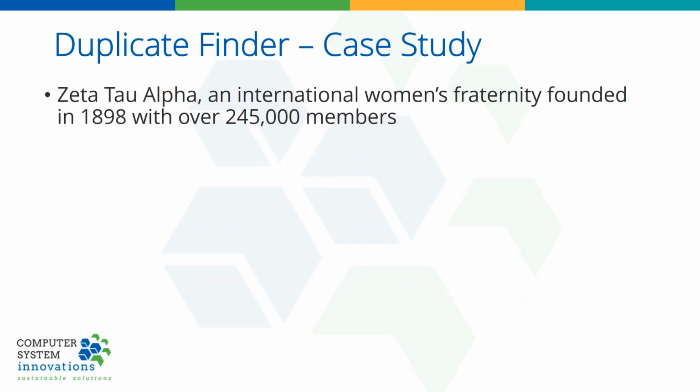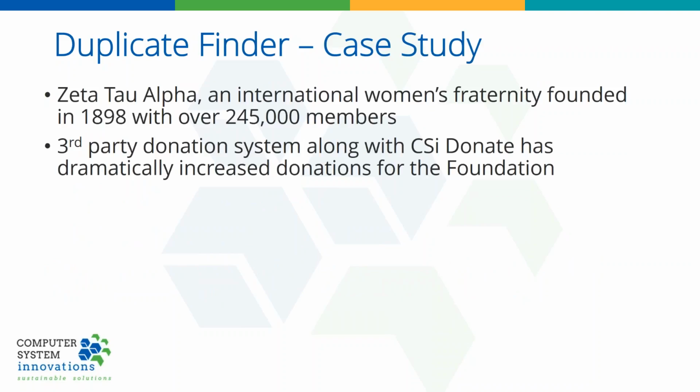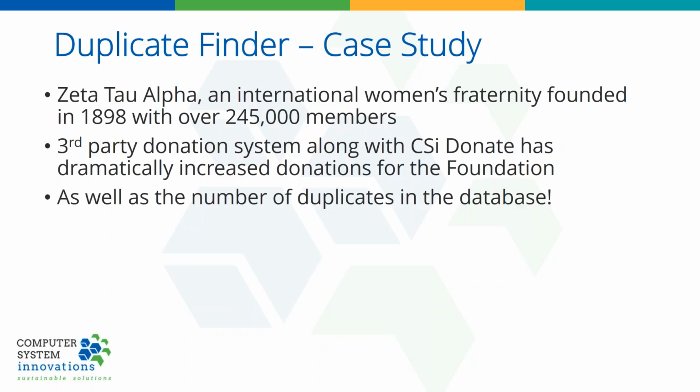It's one of our clients, Zeta Tau Alpha. They're an international women's fraternity founded in 1898, and they have over 245,000 members. They've got our CSI Donate product, and they also have a third-party donation system. So they got donations coming in all over the place to their foundation. And the key thing when you're getting a donation really is to get the donation. Worry about the duplicate later. We need the cash. So as such, they got a lot of duplicates in their database.